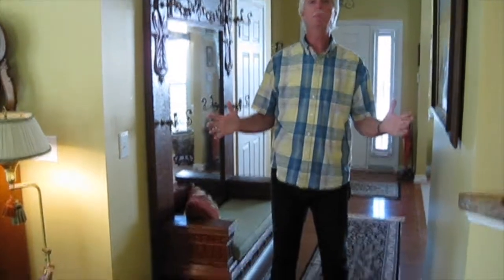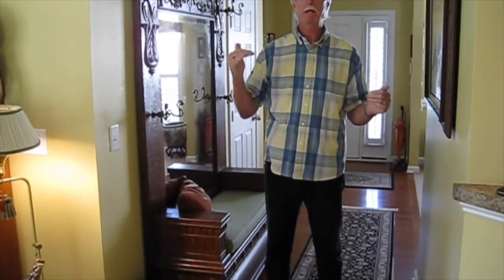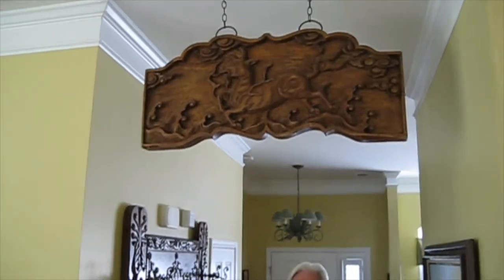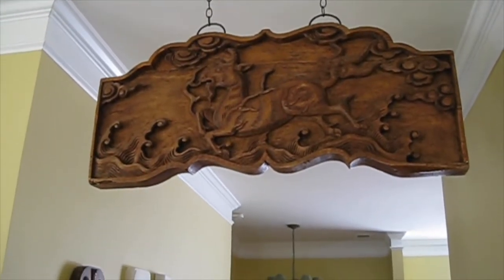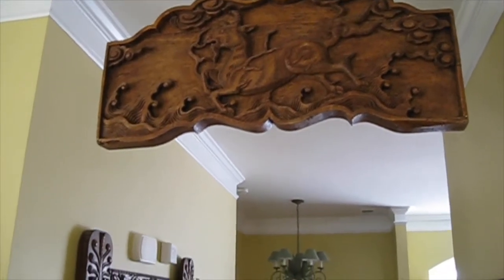Okay, so now we are in the hallway, and the first thing I would like for the camera to do is to pan up above me, and you will see a nicely hand-sculptured wood item. This comes from Asia, and this hung over the gates or entry doors of Asian royalty, and it is my understanding that there are only 6 of those in existence.